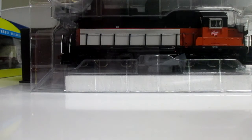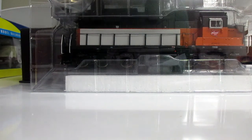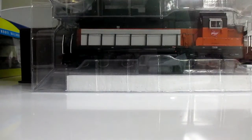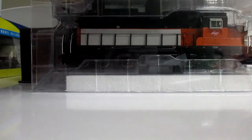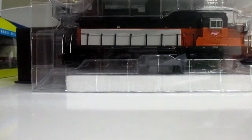Sure, you may have your Union Pacific Mojave subdivision, guys. You may have your Brooklyn subdivision. Guys, it doesn't matter. Do what you want in the hobby. And for me, this is what I want. This is an engine I love. This is an engine that screams, "Run me, Daddy! Run me!"